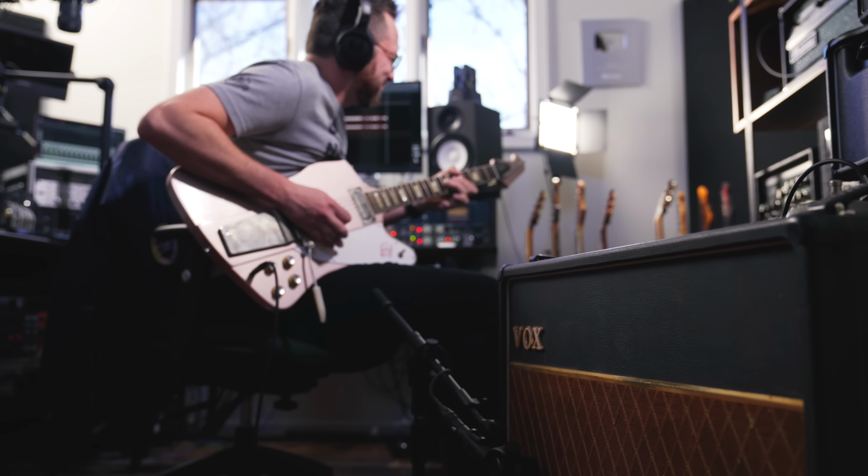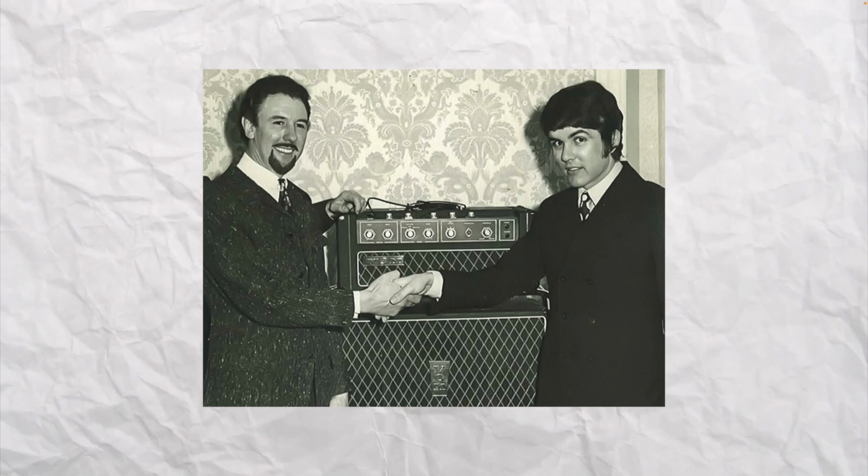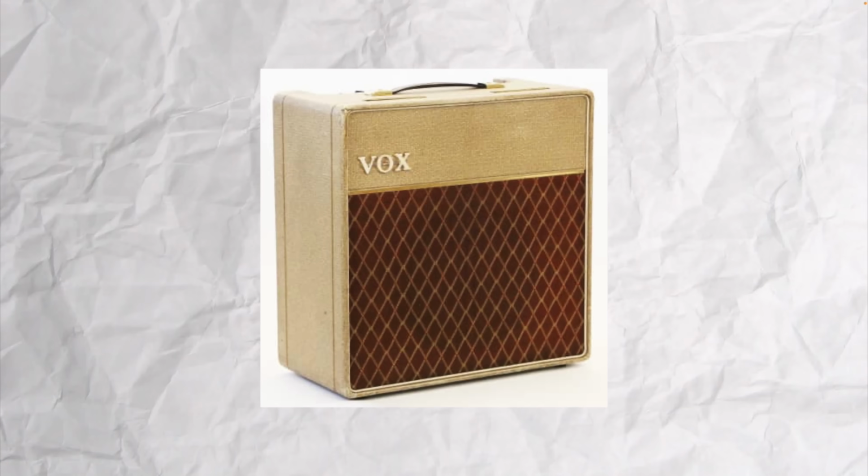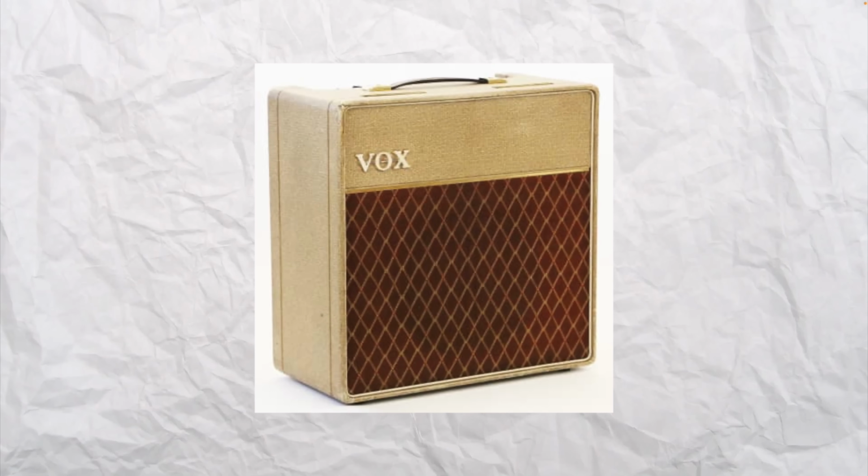Around the same time that Fender was perfecting the Bassman in 1958, over in England, a man named Dick Denny joined on with JMI, Jennings Musical Instruments. Like Leo Fender, Dick Denny was an electronics wizard, and he went on to design the first Vox amplifier, the AC15, for JMI in 1958.